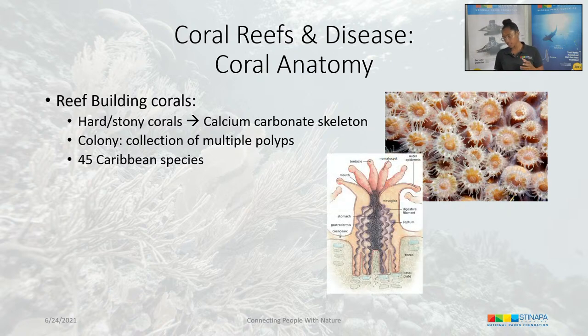They have tentacles, they have a mouth, they have a stomach. And with these little tentacles, they can filter food out of the water column to feed themselves. We have about 45 different species of Caribbean corals. Not all of them occur everywhere, and not all of them are equally abundant. Some of them we see a lot more of, some of them are incredibly rare.